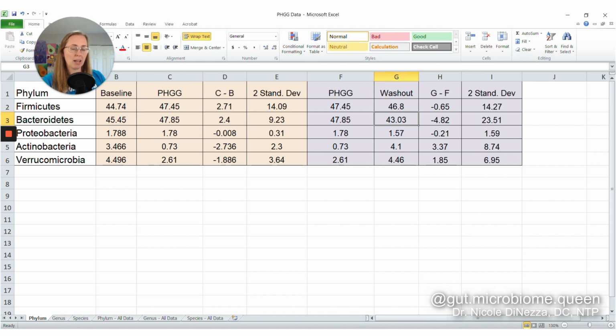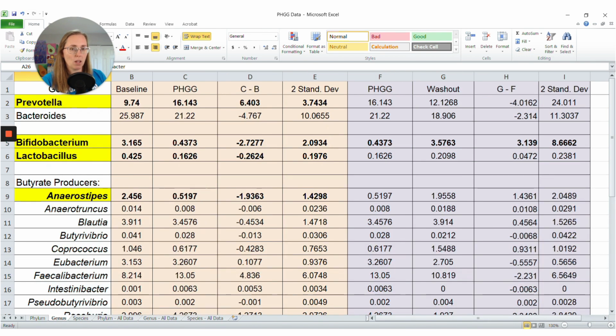So at the phylum level, I did not see tremendous changes with PHGG. Now, getting into the genus level, so these are smaller categories. They make up fewer bacteria in each category, but we could get a little bit more nuanced about what these guys are doing, if they're good, if they're bad, if they're medium. The first one that I thought was significant enough to mention was Prevotella.